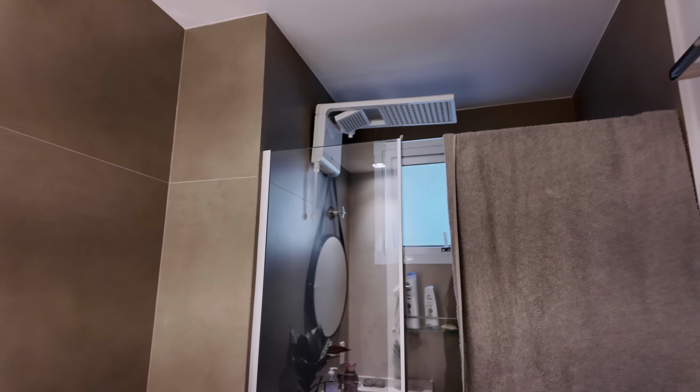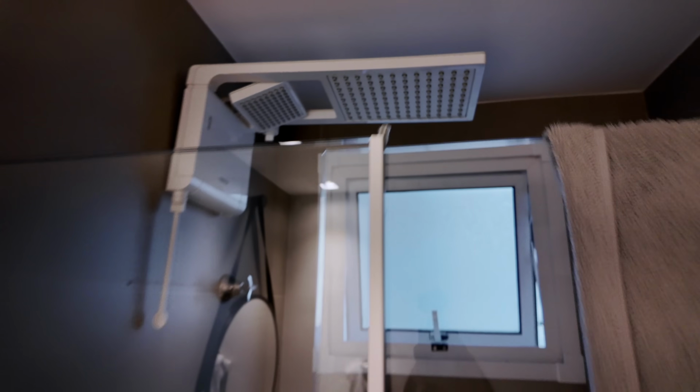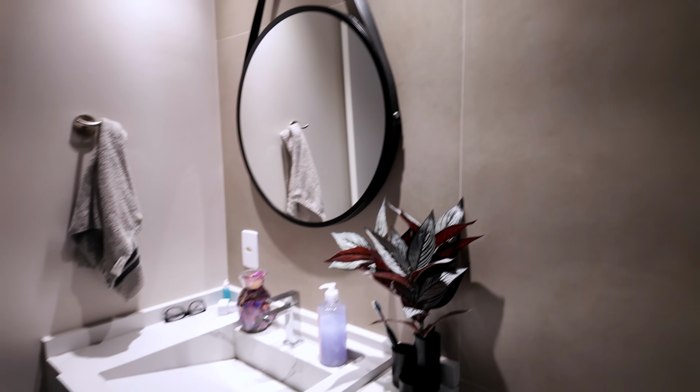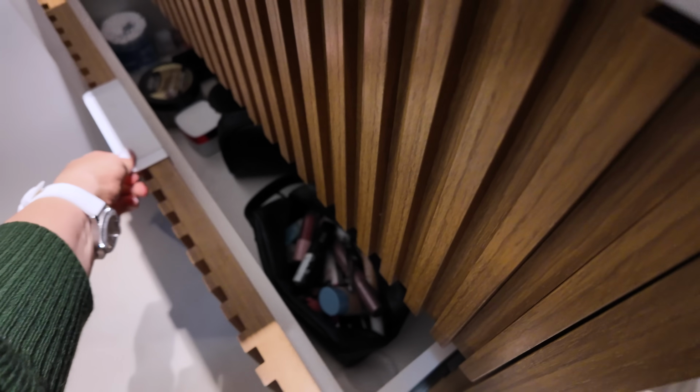Next, head over to the washroom. It's not massive, but I would say it pretty much does the job. Sorry, I've got a towel over here from when I took a shower. But yeah, it's I would say a pretty simple shower. There really isn't anything too crazy in here. All the storage that you might need right over here.